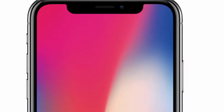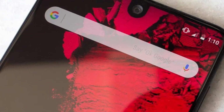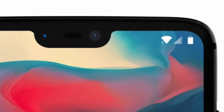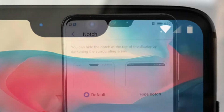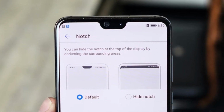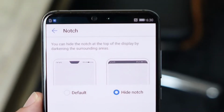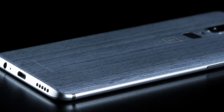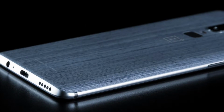Furthermore, he said that their notch is even smaller than Apple's notch but slightly bigger than Essential Phone's notch. And here is the image provided by the CEO of OnePlus regarding the notch of the OnePlus 6. However, users will be given an option to stay with the notch or completely hide it as shown in the image. Enough of the notch news, let's talk about the specifications which are going to be carried by OnePlus 6.